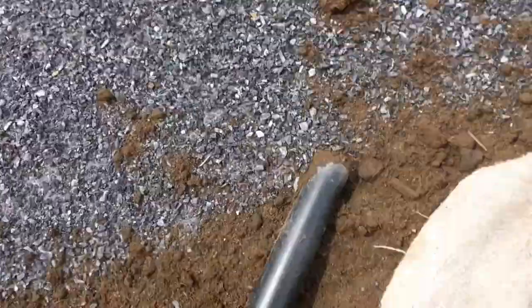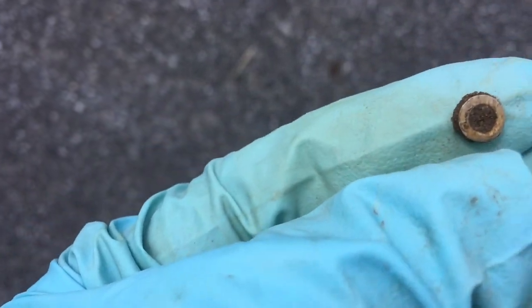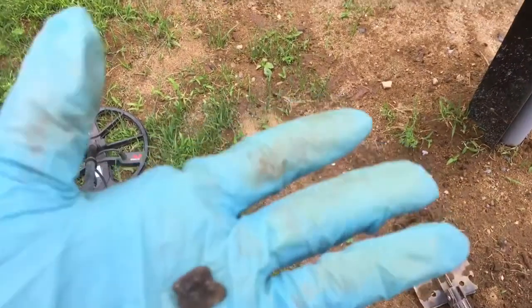This rang up at 10, so of course I had to go for it. I need some kind of a little rivet. It's so tiny. Teeny, teeny, tiny, tiny. But I had to go for it. Moving on. I just rang up a 10. It was right next to that other 10 that was a rivet.